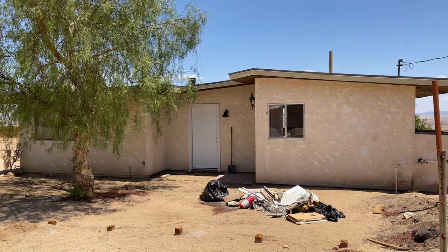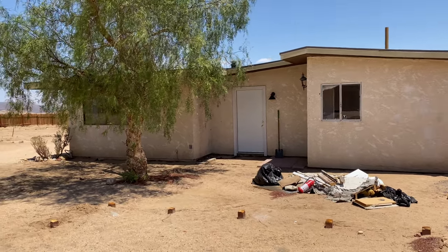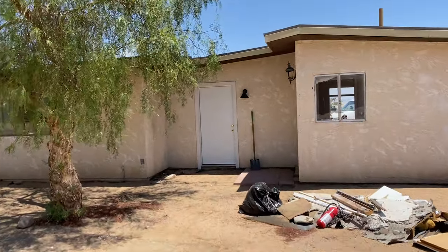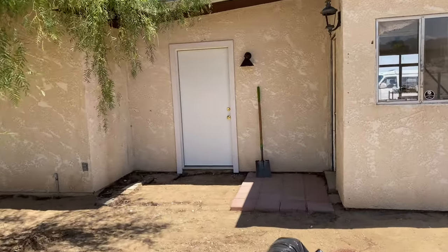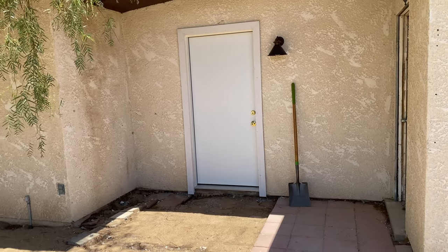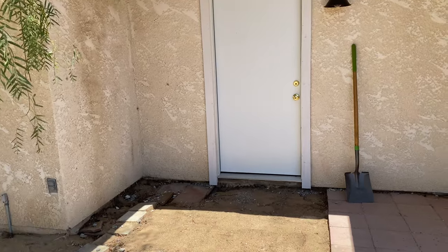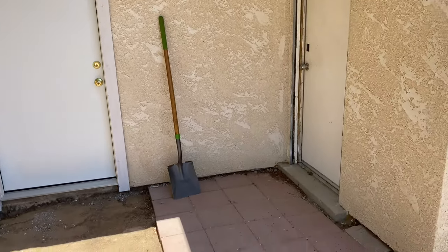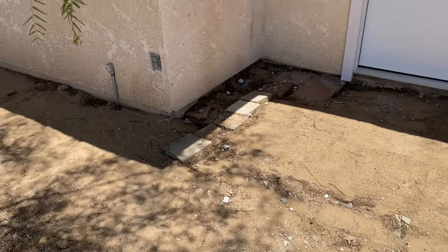So here we are at the front of my house. If you guys saw my moving in video, you'll probably notice that I'm starting at a different side of the house. When I did my moving in video, I filmed at the other door, but this is now my new front door. If you guys saw a few videos back, we put this front door in, and I'm going to pour a new slab here in the front in the near future, and then I'm going to be getting rid of this extra door.